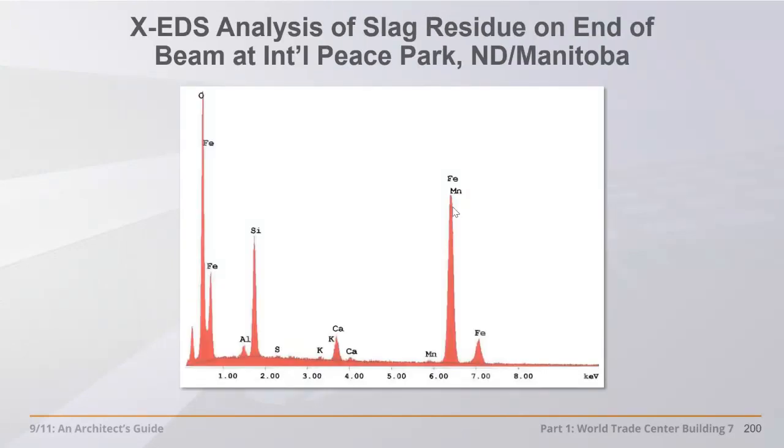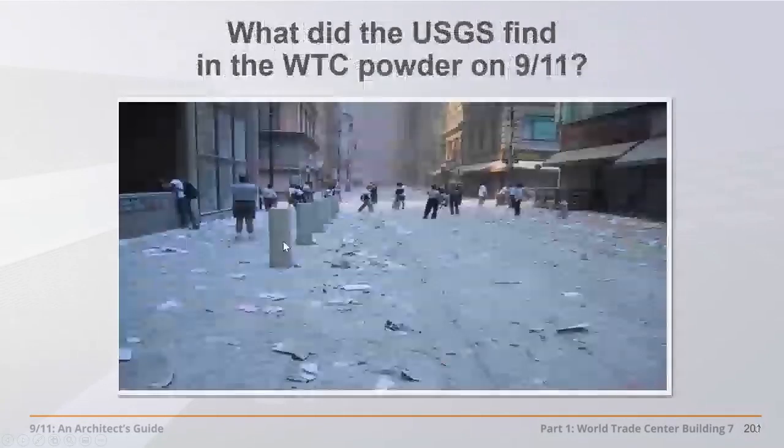But he does X-ray energy dispersive spectroscopy on the slag and finds that it has liquid molten iron, not steel, manganese, a direct indicator of thermite, and aluminum and sulfur, a direct indicator of thermate, a special form of thermite. So we have direct evidence there of thermite residue in the pile.